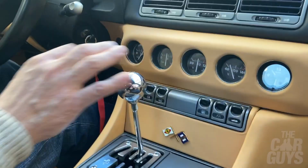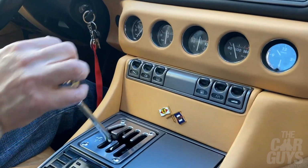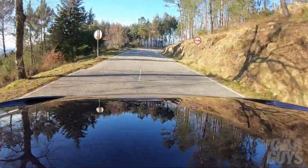You also get to enjoy and stir that wonderful Ferrari H-gate, the 6-speed manual that comes in this car. There really is nothing like click-clacking your way through one of these things. I know, obviously, from experience having the 355 Spider, the same gearbox in it. It just means you work harder, it means you're more involved in the driving.